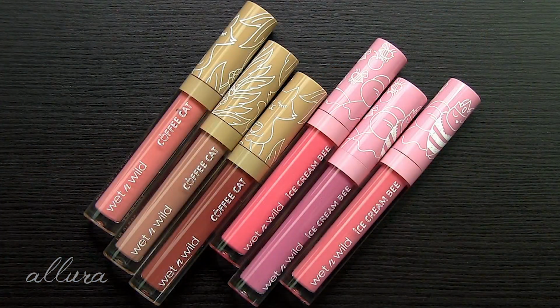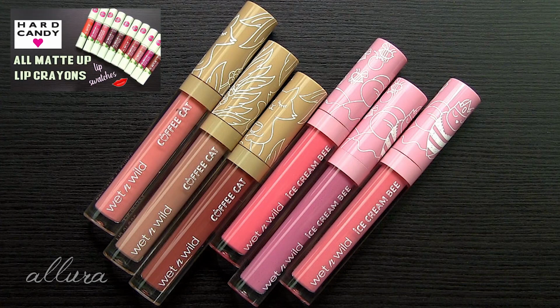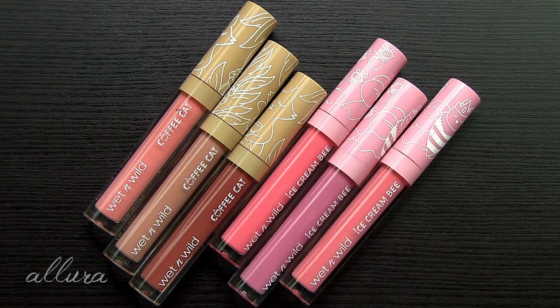All right, so let's move on to the lip glosses. There are 3 in the Coffee Cat collection and 3 in the Ice Cream Bee collection. Each of them retails for $2.99. Let's start with the Coffee Cat lip gloss description, which is stay as cool as a coffee sipping cool cat. Available in 3 limited edition shades. All will warm your lips with natural color and super shiny meow factor.